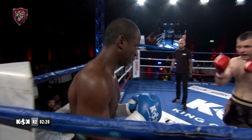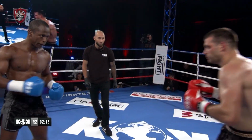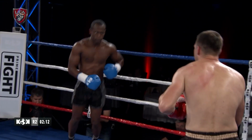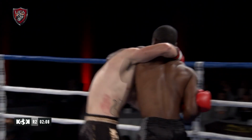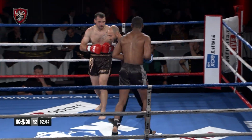Oh boy, here comes Goldberg, perhaps sensing his... Oh, he just crossed his eyes! Did you see that shot? What a bomb that was! I almost saw the soul of Goldberg leave his body.